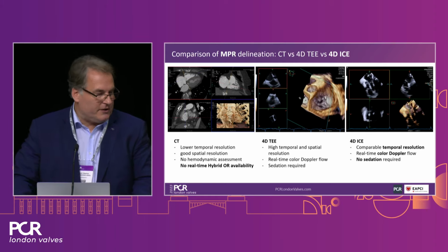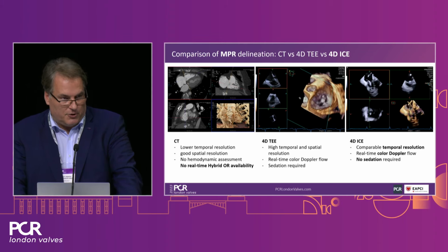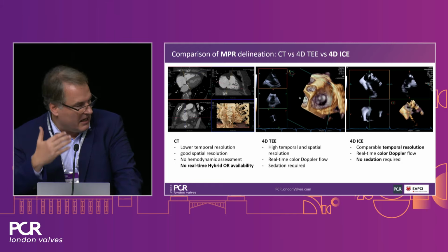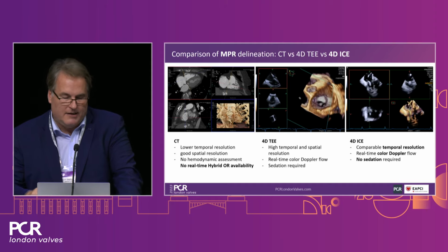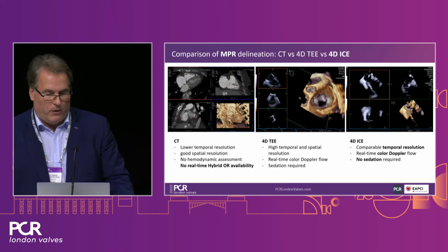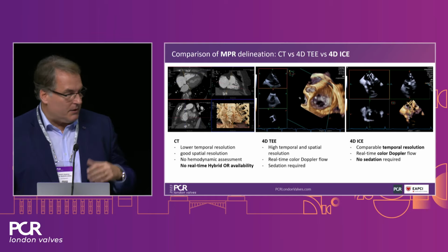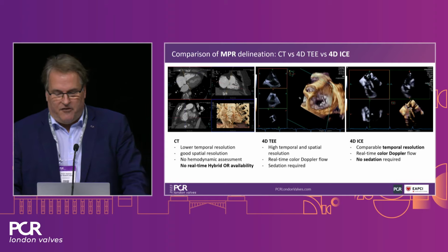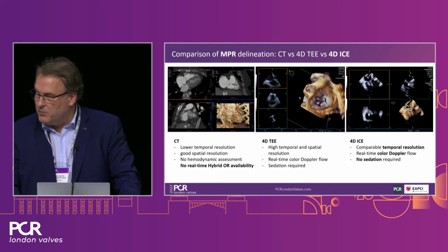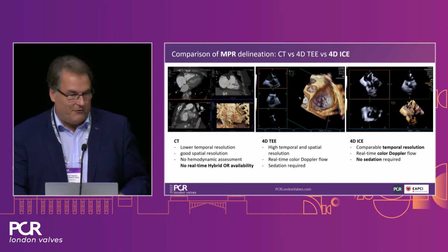And of course, we have the workhorse, as already mentioned, which is 4D TOE, which has both high temporal and spatial resolutions. There are more acoustic window impairments, so we may have a TAVR procedure, and we may have a stent. It has real-time color Doppler flow, but sedation in most instances is required. And on the right-hand side, you can see that we're moving into a similar, not yet identical, but similar image quality, a very high resolution color Doppler flow, and no sedation in the future required, which has already been alluded to by Francesco. And I think this is a bright view into the future, and thank you very much for your kind attention.